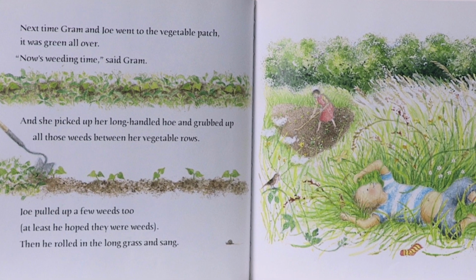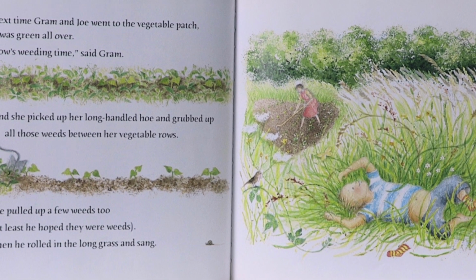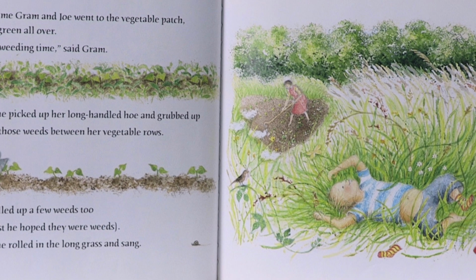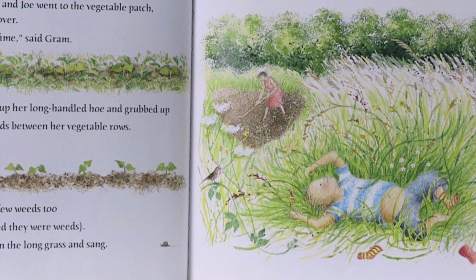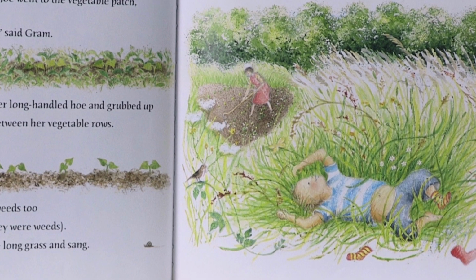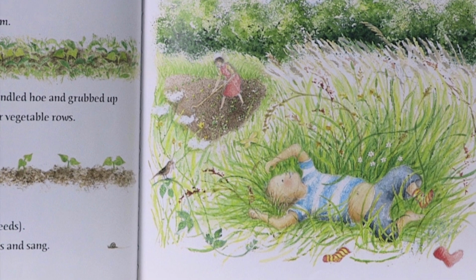Next time Grandma and Joe went to the vegetable patch, it was green all over. Now's weeding time, said Grandma, and she picked up her long-handled hoe and grubbed up all those weeds between the vegetable rows. Joe pulled up a few weeds too, at least he hoped they were weeds. Then he rolled in the long grass and sang.